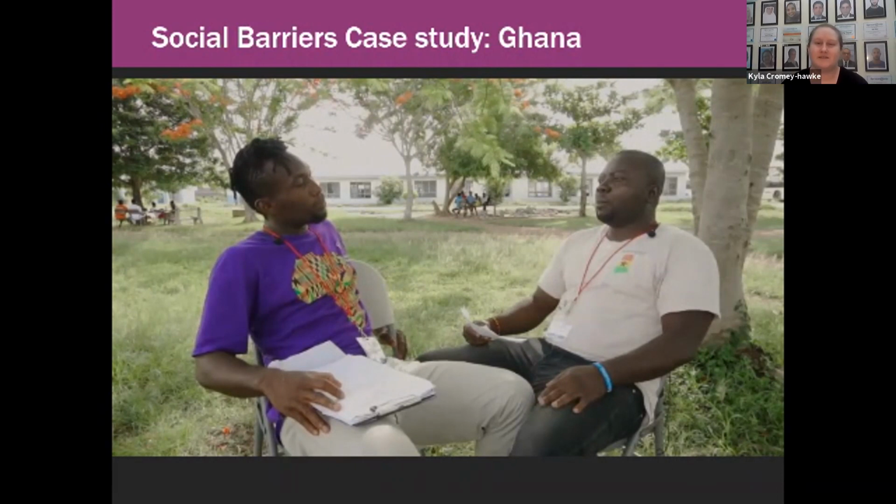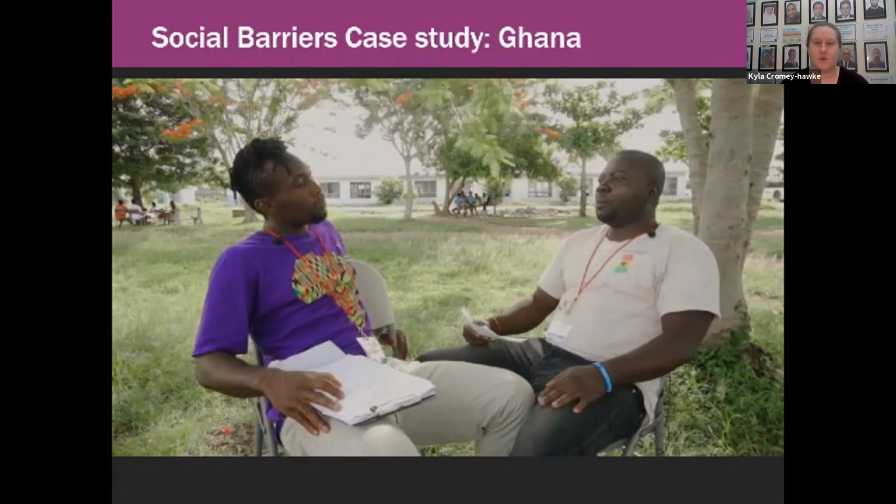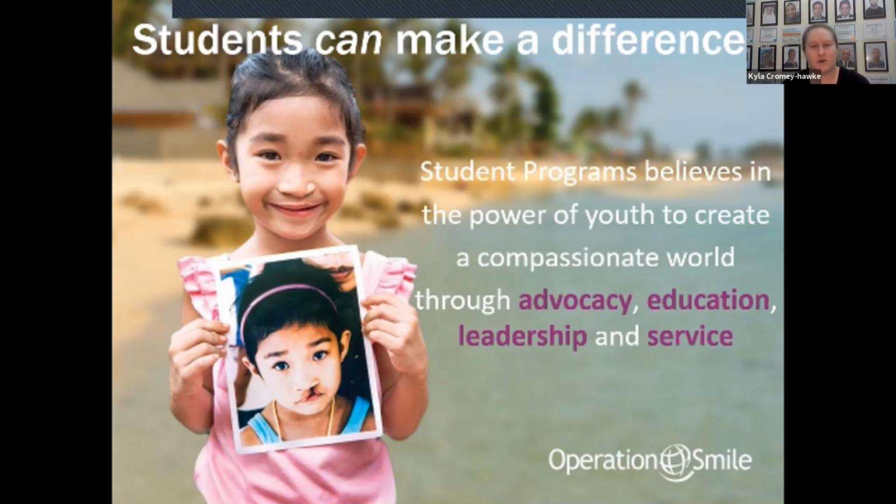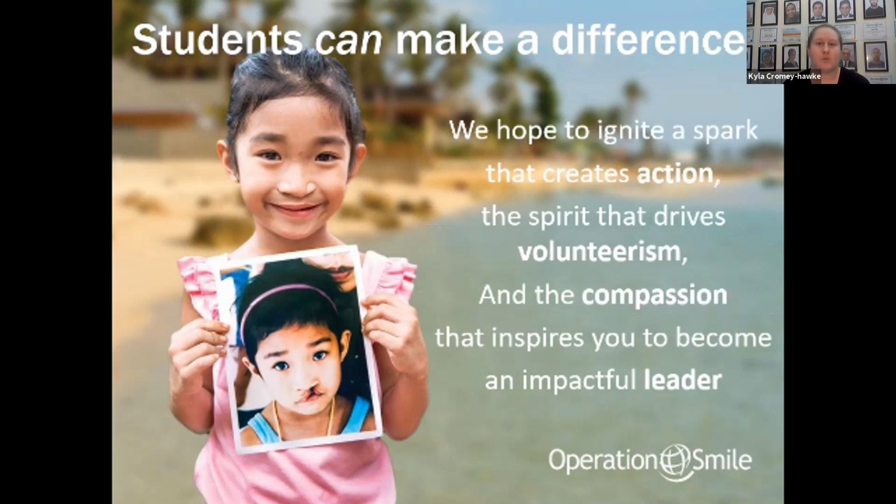So as Clement says, sensitization, education, advocacy, these are the key things that we need to focus on in order to be able to achieve our goal as Operation Smile, which is to be able to heal every child, every individual with a cleft condition. So students can make a difference, and here at Student Programs, we believe that the power of youth can be used to create a compassionate world through advocacy, education, leadership, and service. And we hope to ignite a spark that creates action, the spirit that drives volunteerism and the compassion that inspires you to become an impactful leader.